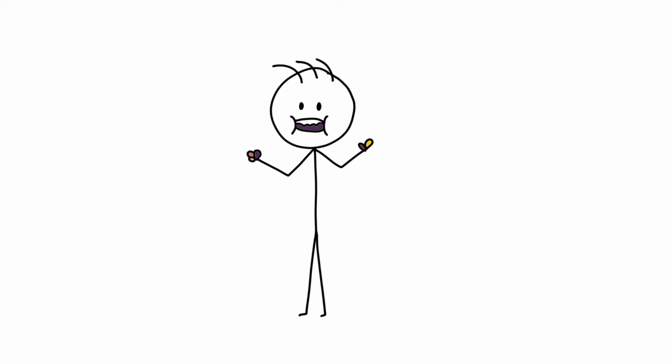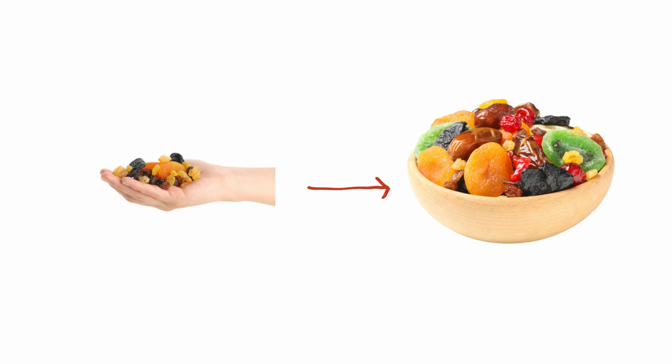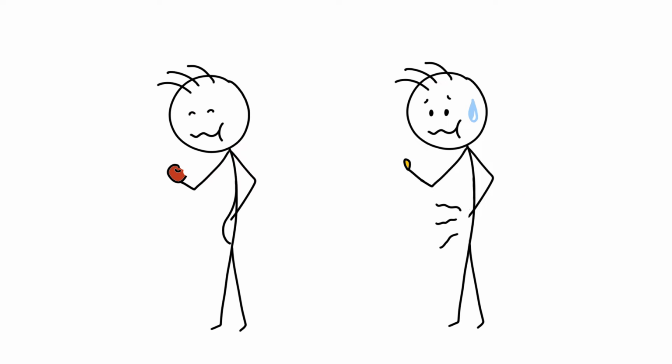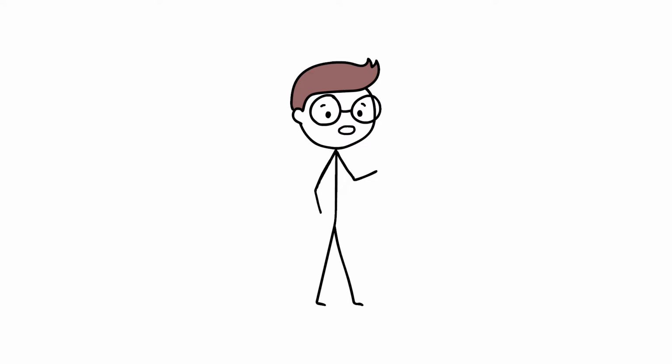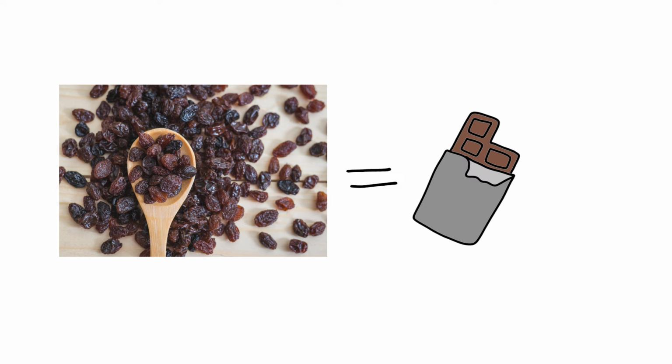It's important to understand that dried fruits are easy to overeat. A small handful can quickly turn into a much larger portion, multiplying the sugar intake and the potential for blood sugar spikes. Unlike a whole piece of fruit, dried fruits are less filling, making it easy to lose track of how much you're consuming. Raisins might seem like a healthy snack, but they can be just as sugary as a candy bar.